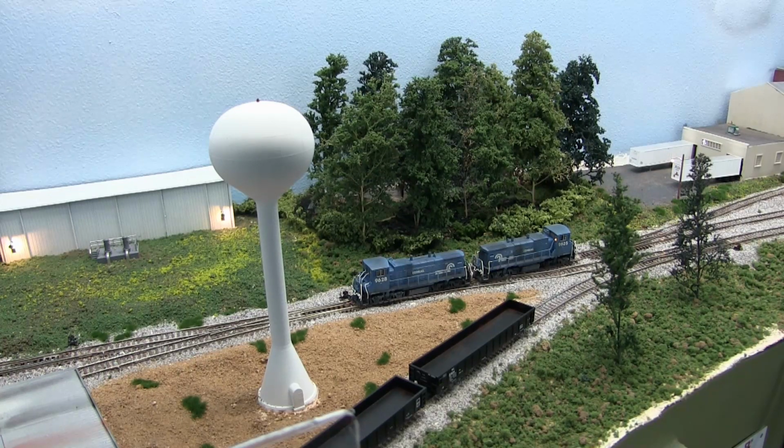Okay, so our crew's going to get off the train. The conductor and the brakeman are going to lock the turnout for Sunshine. We're going to throw that turnout. Conductor's going to ride the locomotive down into the plant. Brakeman will stay with the switch stand. And we're going to move forward.